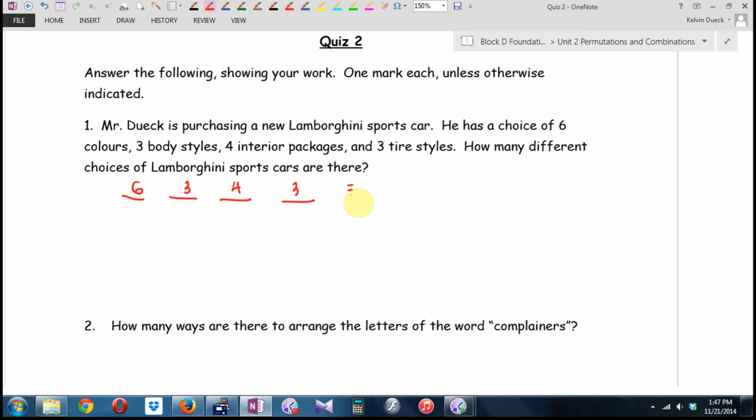216. Wow, am I that off? Oh, it's 24 times 9, not 36. Geez, Dueck. 24 times 9. 24 times 10 will be 240. Take away 24. 216. That's what I should have said.